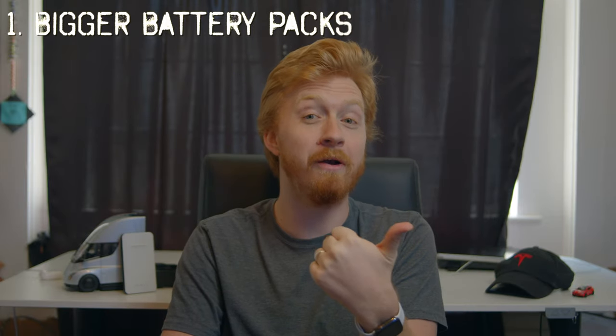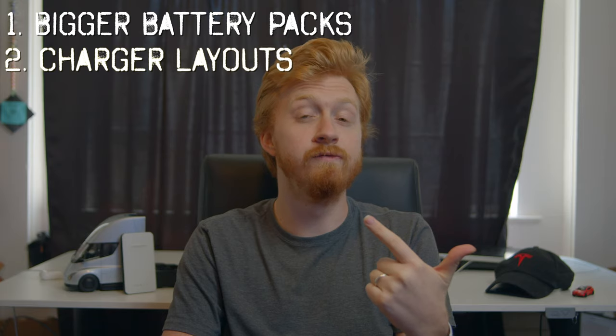So let's talk solutions. I know I've been complaining about electric trucks and their towing limitations for a while now. What are ways we can combat this with the electric powertrain? There's pretty much only two things we can do to make electric trucks better at towing great distances and to try to make them on par with long distance towing of gas vehicles, and that is bigger battery packs and changing the layout of charge stations. And both of these solutions are not prioritized right now, and honestly probably won't be for a while.